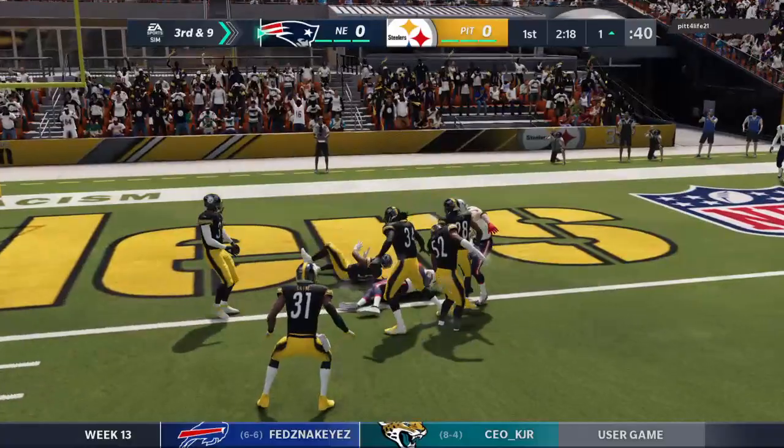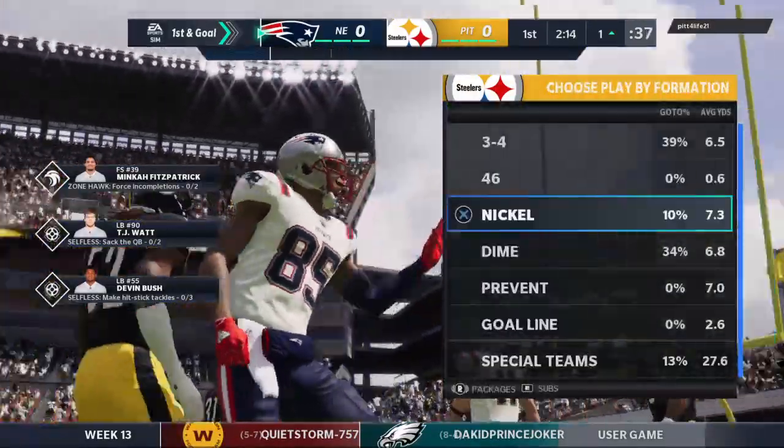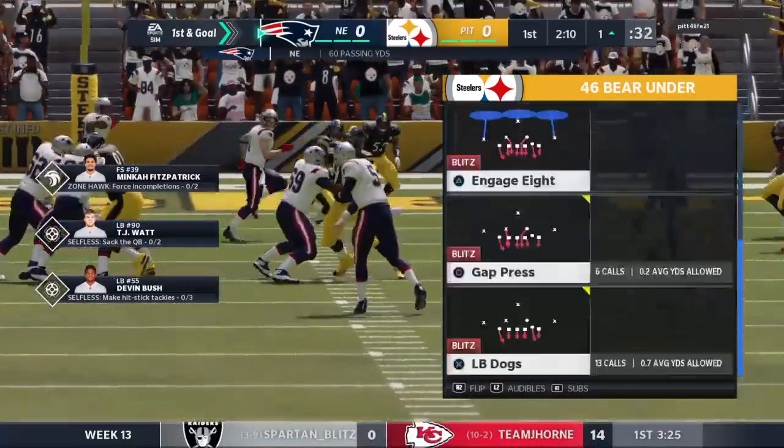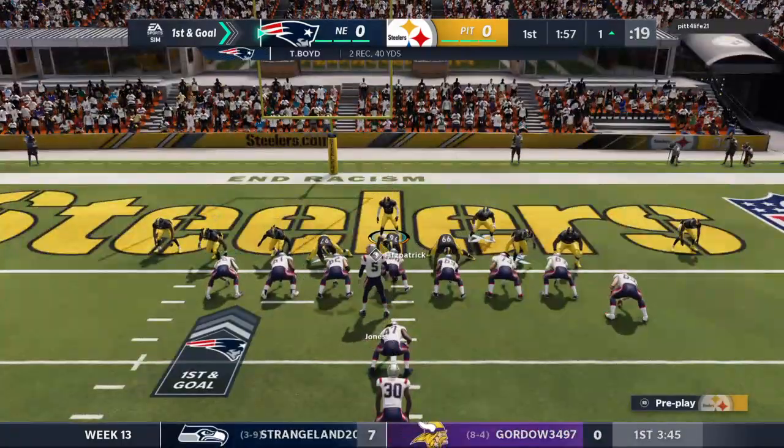This is caught. And he can't quite get there. Tackled down at the 1. They're able to convert on 3rd down, and that sets up a 1st and goal. 1st and goal at the 1.